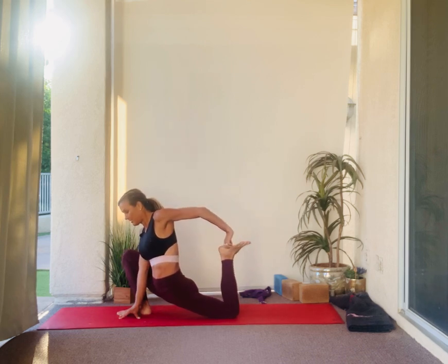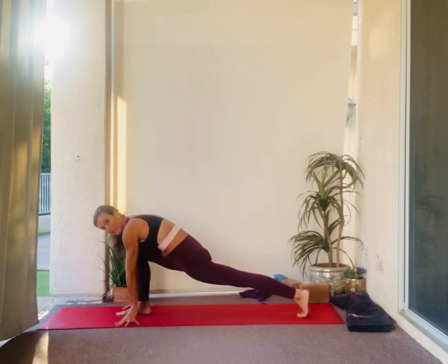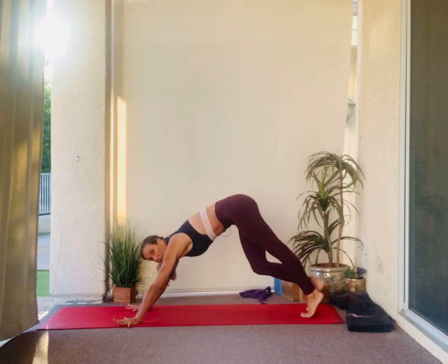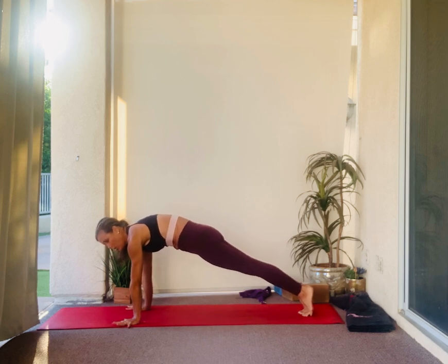Gently release. Frame the foot. Connect into runner's knee. Connect into Kapotasana plank. Good. Belly button to the spine. Push into the ground. Round the upper back. Active legs. Beautiful Kapotasana plank.